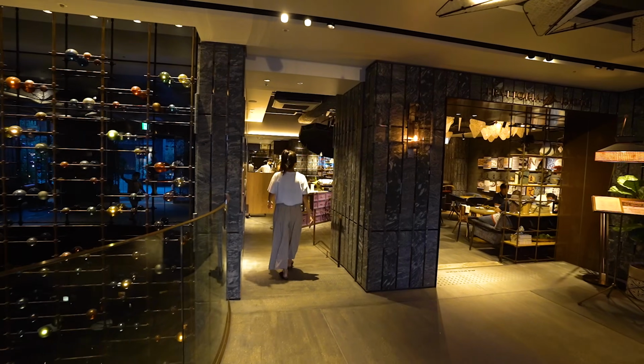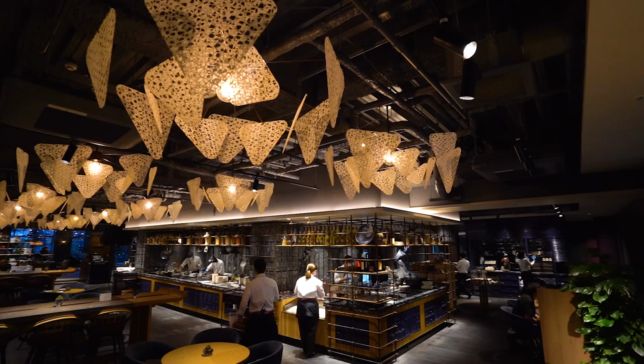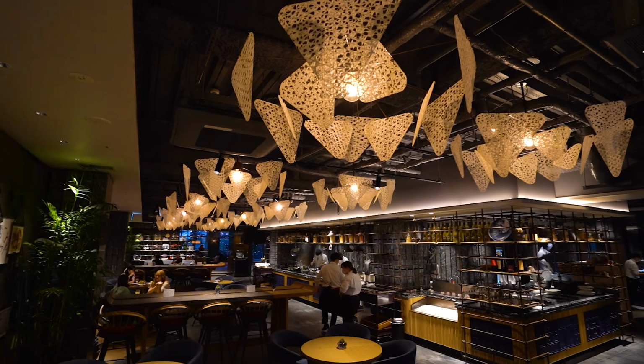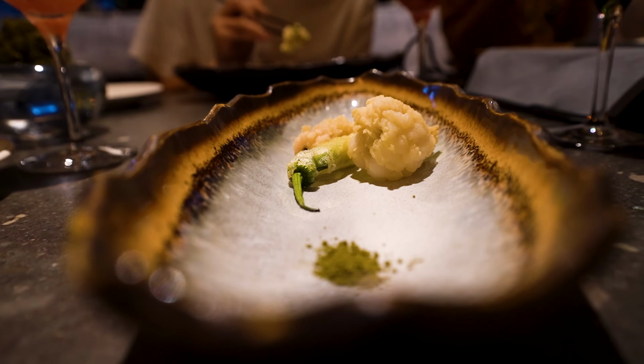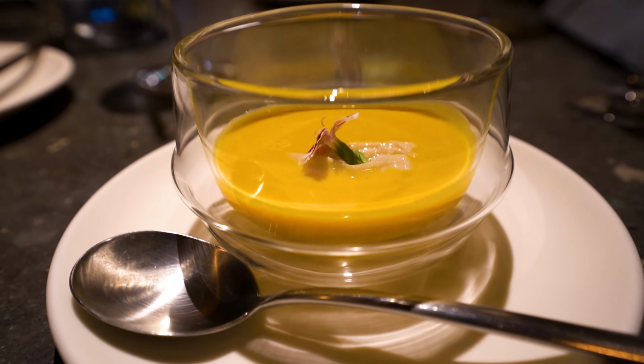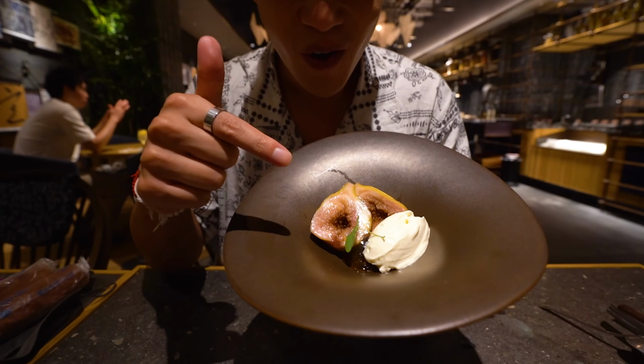How cool is that? While you're here, you must try the dinner set menu at Trattoria M Kyoto, which is an Italian restaurant inside Mercure, and the surroundings are just absolutely beautiful. Everything tasted so fresh and delicious, made from the highest quality ingredients sourced locally to create Kyoto-style Italian dishes. We promise you will not be disappointed.